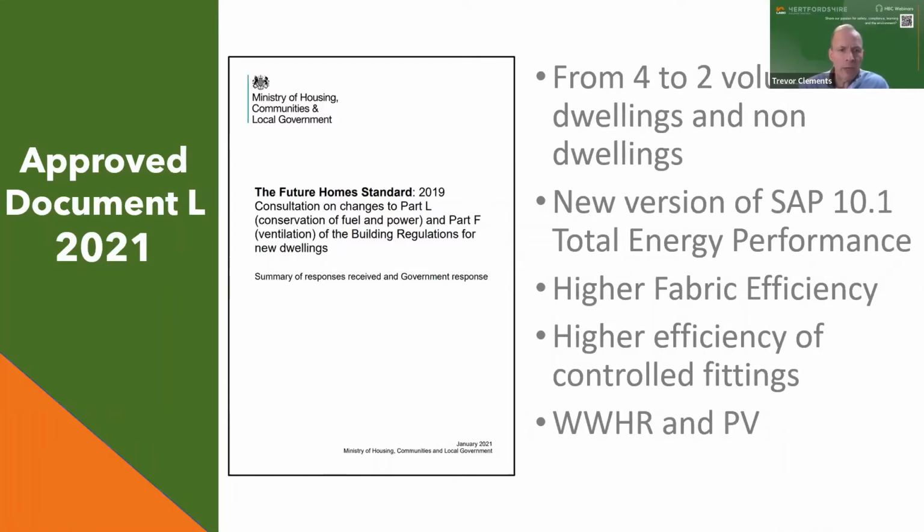So alongside that, there'll be a new version of the standard assessment procedure, SAP 10.1, and I think it will become 10.2 when it's introduced. And that's based on total energy performance, and I'll explain that a bit more later. And this will be the approved calculation tool for demonstrating compliance for new housing.